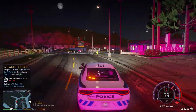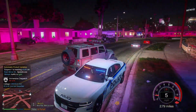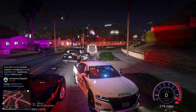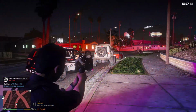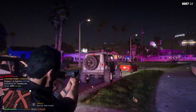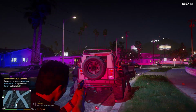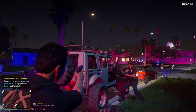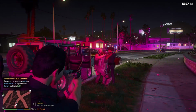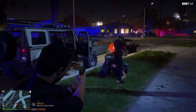Alright, I got eyes. He just crashed out. Let's see if we can get him stopped here. Be advised, there's 4 of them in the vehicle here. Get out of the vehicle. Put your hands up right now. Get out of the vehicle. Pursuing suspect on foot. Damn it! LSPD, hold it! Put the weapons down. Holy crap, these guys are armed. Get on the ground.